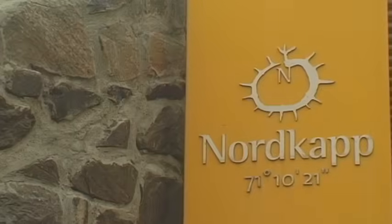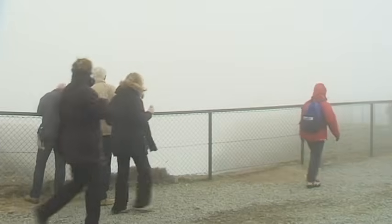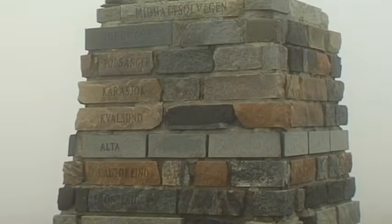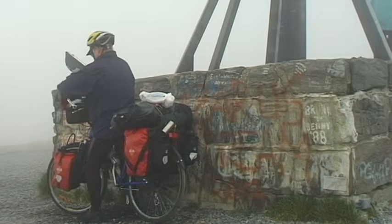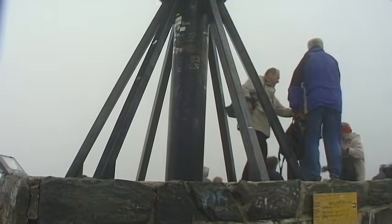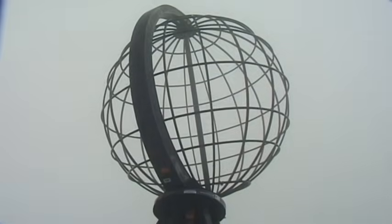71 degrees, 10 minutes, 21 seconds. The North Cape is truly magical. It is the destination of each and every journey north. The plateau towers 300 meters above the polar sea. However, it's still 2,100 kilometers from the North Pole. Most of the time, the wind blows here, and it's foggy.